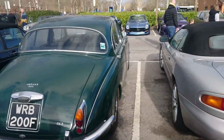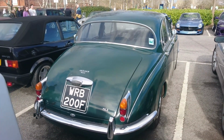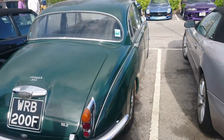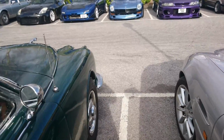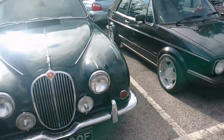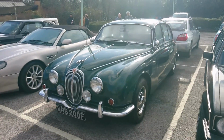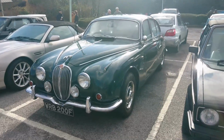Something a bit older, Jaguar 340, but sort of very late Mark II. The car's actually got both badges on it. It's got a 340 badge and a Mark II badge, which it wouldn't have really had from new, but it does help to explain to people what a 340 is, which was like a sort of run-out 3.4 litre Mark II. You can see the bumpers on this are different from the bumpers that would have been on the Mark II. So about 67, 68.